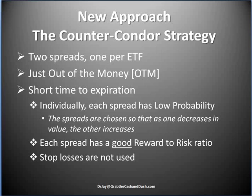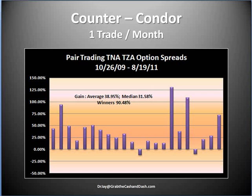Here we are employing two spreads, each in the same direction, but they will be on the paired ETFs facing in opposite directions. These spreads will be just out of the money. They will have a low probability of success. However, as one of these loses value, the other gains. Because of their low probability, we benefit because each has a very good reward to risk ratio. Let's look at the results. Each bar represents one trade per month with an average gain per trade substantially over 25%.